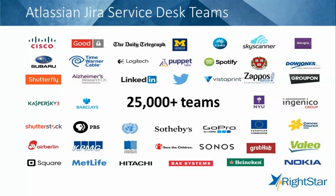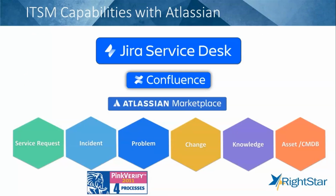So around ITSM capabilities with Atlassian specifically, Jira Service Desk is purpose-built for those IT and other kinds of service teams that provide everything they need right out of the box, including ITSM workflows for service requests and service incident management and problem management and change management and more. And it gives your customers a way to ask for help and a way for your agents to really resolve incidents and requests faster.